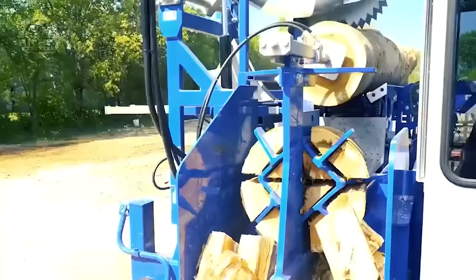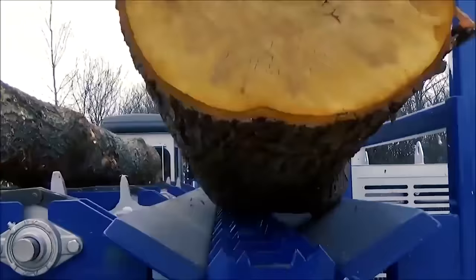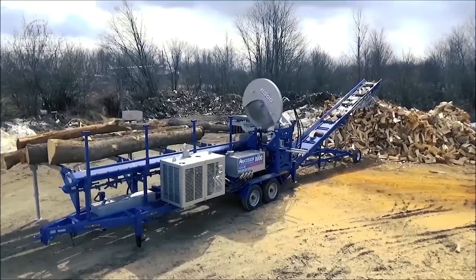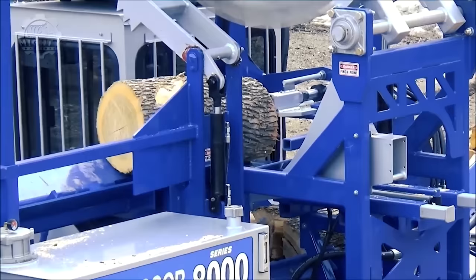What sets this circular saw apart is its efficiency and accuracy. It simplifies complex cutting tasks, making it a must-have for precision construction work. The Bell's 8000 electric circular saw highlights the significance of advanced tools in construction, where precision and efficiency are paramount.